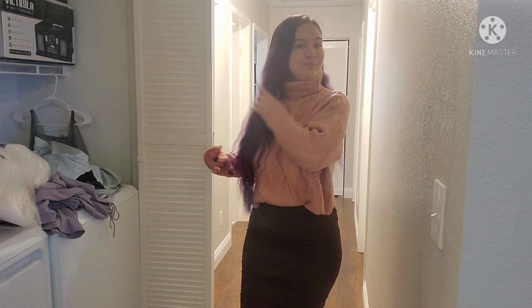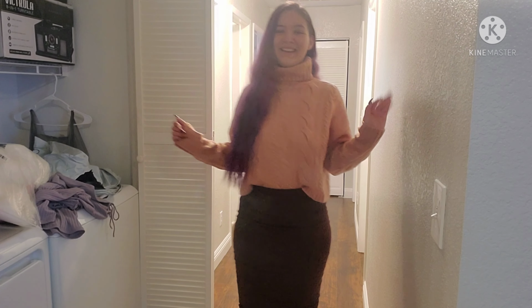It's low-key giving, this whole fit is like teacher librarian vibes, but I kind of like it. I kind of like it, I do.